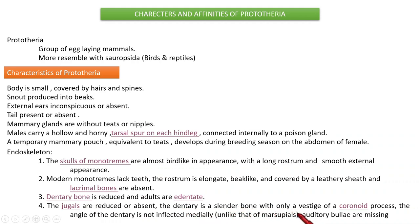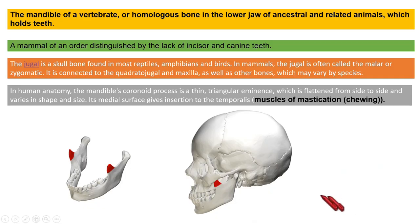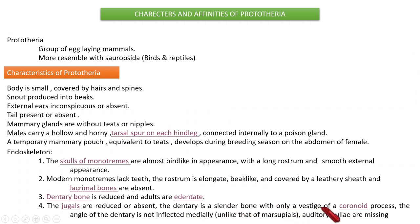That dentary bone is a slender bone, and it is with a vestige, meaning it's not currently used, a vestige of a coracoid process. Coracoid process means what? Here in this picture we can see the coracoid process. It is triangular as well as flattened from both sides. What is its function? It gives insertion to the muscles of mastication, the chewing muscles. It gives an insertion site for the chewing muscles. So that is the coracoid process. So the dentary bone has a coracoid process in the case of prototherians.